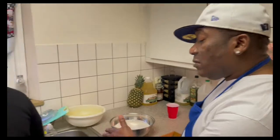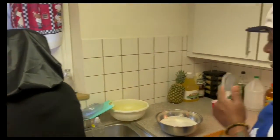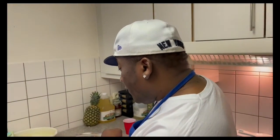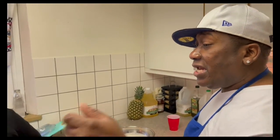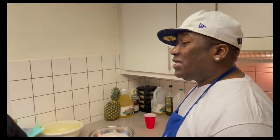Stay tuned. My wife has cleaned up the place and all these things. I'm going to line up the pot for the coconut milk, and line up the pot for the dumpling and the dasheen and the yam over there, so I'm going to show you everything while I go on.